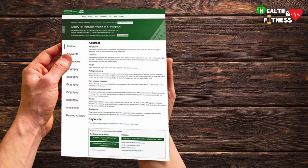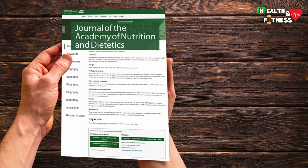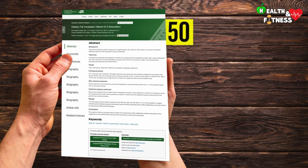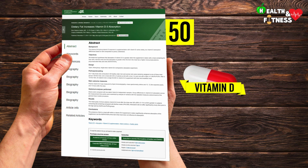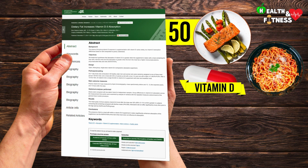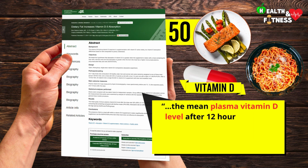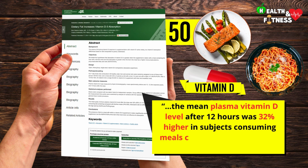A study published in 2014 in the Journal of the Academy of Nutrition and Dietetics on a sample of 50 elderly men and women measured blood levels of vitamin D following the intake of a supplement during a meal with and without fats. The results showed that the mean plasma vitamin D level after 12 hours was 32% higher in subjects who consumed meals containing fat compared to those without fat.